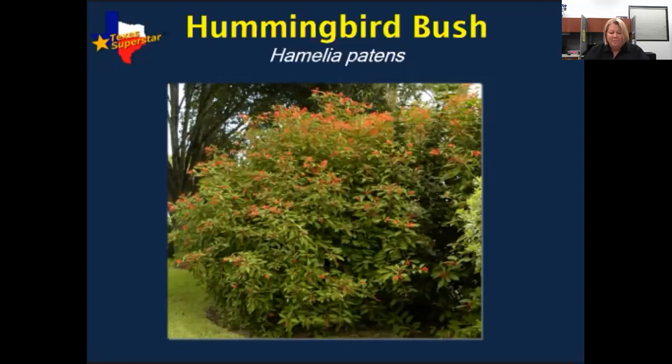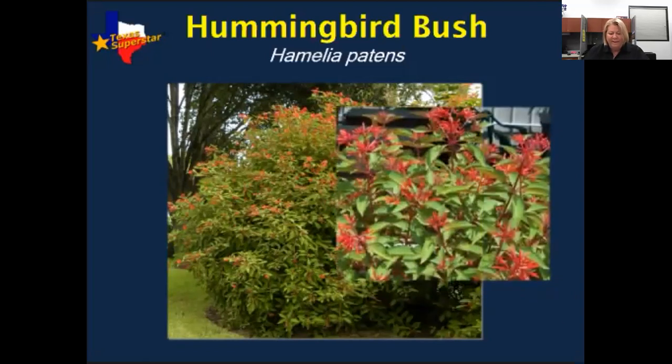It blooms from July to September. Hamelia is very drought tolerant and thrives in any soil if well drained. They prefer full sun, or partially shaded locations are preferable to shady ones, which will result in smaller growth and fewer blooms. This lush green foliage makes a nice hedge.